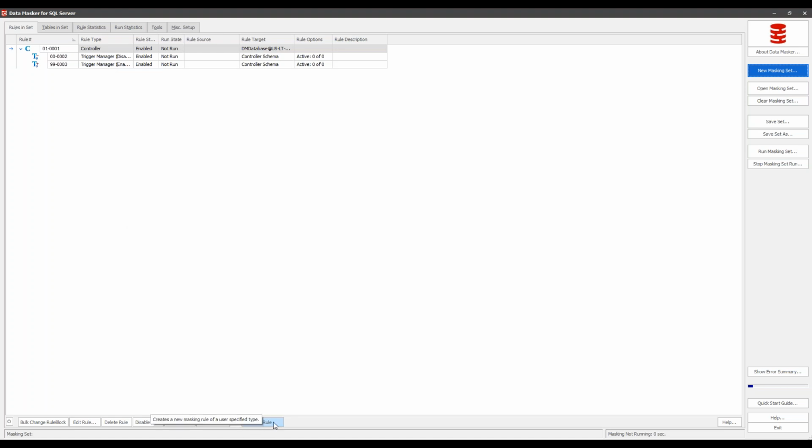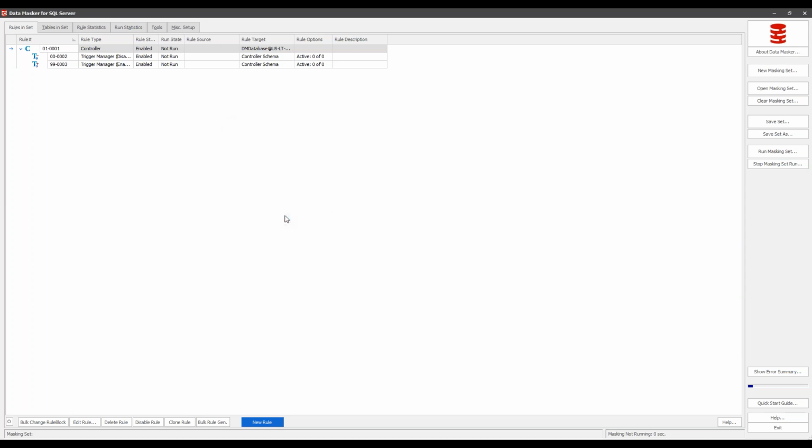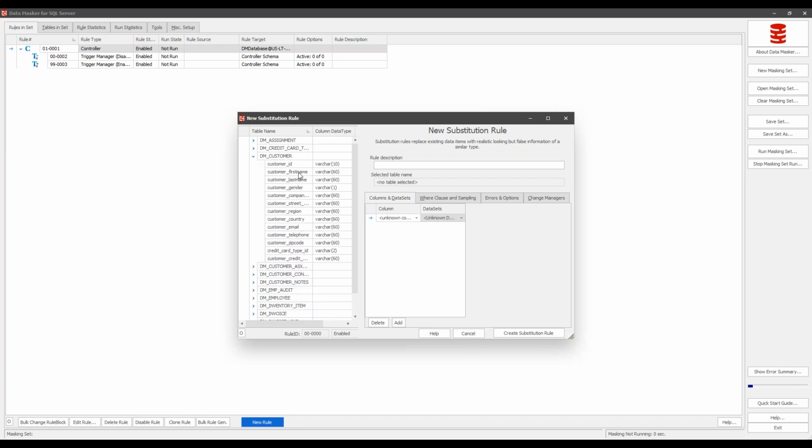So let's go ahead and start adding our masking rules. As you can see, there are different types of rules available. We'll go over a couple of those, the most common ones that we see our customers using. One of the common ones is substitution rules, where you're simply substituting your real data, or common PII and PHI information, with some realistic test data that is provided as part of the Data Masker tool. For example, first names and last names are good ones. I can simply replace the real ones with some test ones that are provided by Data Masker.